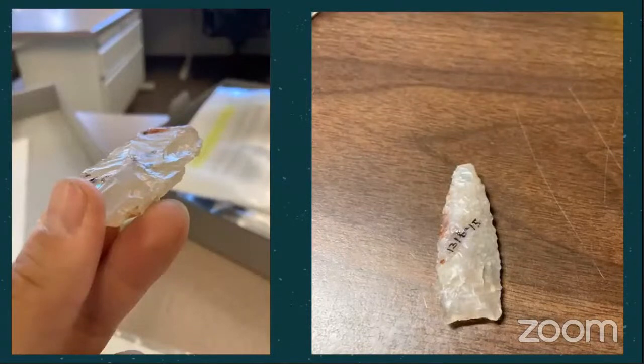I wanted to show you an image of this particular point as well. This one was made out of quartz. The image on the left shows especially something called flake scarring, where specific small pieces of flake were knocked off to create that overall fluted point shape. This one is a little bit smaller than the last image that I showed you. So typically we tend to date that to a little more modern, perhaps 8,000 to 7,000 years old.